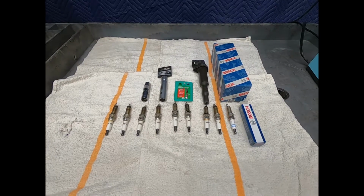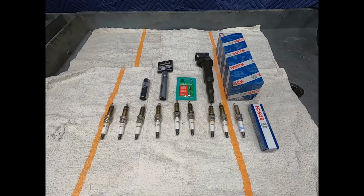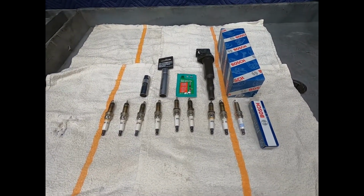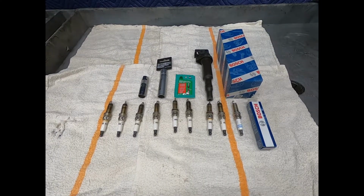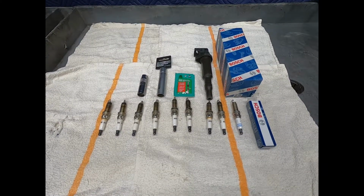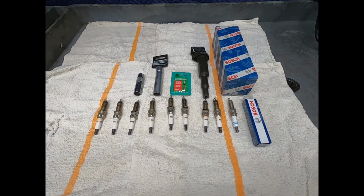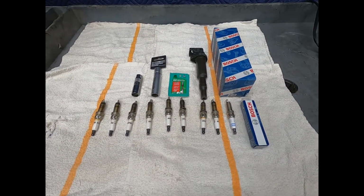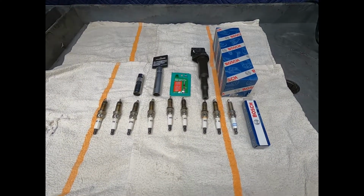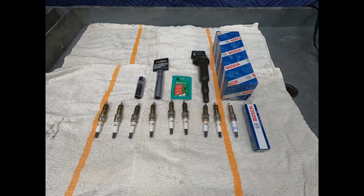Alright, here we see a set of 8 spark plugs from the N63 V8 engine on a late model BMW. Now this engine is used in the 750i, 750Li, and it's the performance engine available in the X5, which would be their 5.0i twin turbocharged V8 engine.